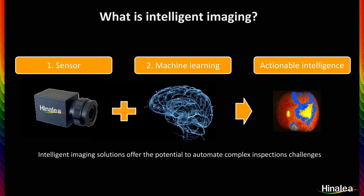So the first question is, what is intelligent imaging? Intelligent imaging has two parts. The first is a sensor, and the sensor we're looking at here is called a hyperspectral imager. I'll talk a little bit more about that in a second. The second part is machine learning, and I'm acutely aware that there's a big buzz about machine learning and that it's going to solve all of the world's problems, but in this specific instance, we're using it for some very key problem solving in the agri-food space. The three applications that we're targeting within agri-food are: one, maximizing yield; two, the quality of the produce; and three, the safety of the produce.